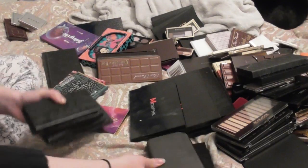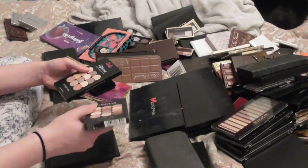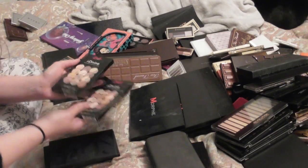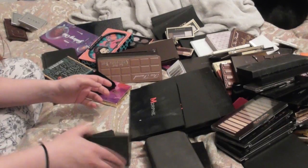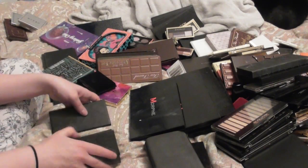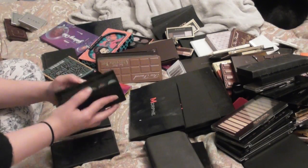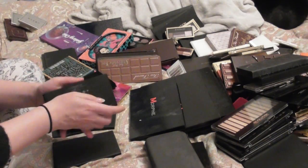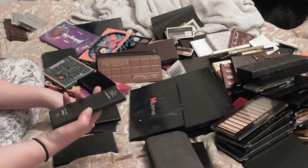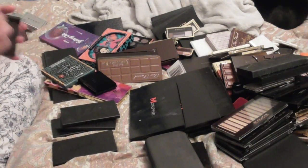My Sleek palettes, I will be getting rid of some of them. I'll be keeping a New Day and an All Night Long because they're still in their boxes. I haven't used them. We have the Sunset palette, the Monaco palette, Storm palette, Vintage Romance, which I can never get into.